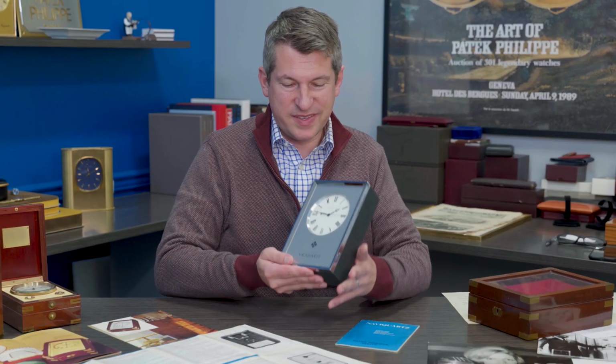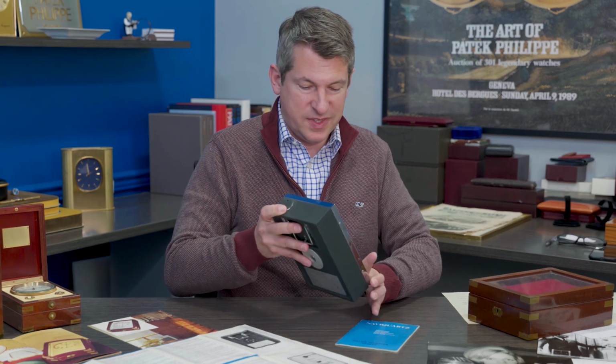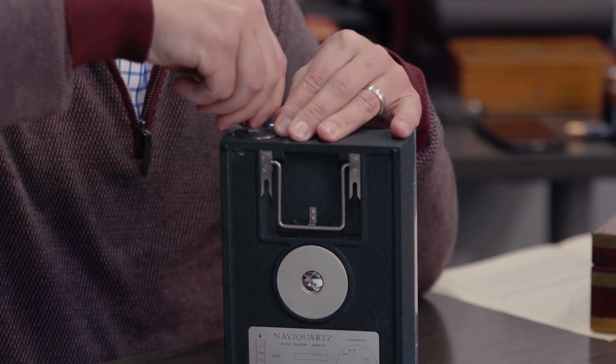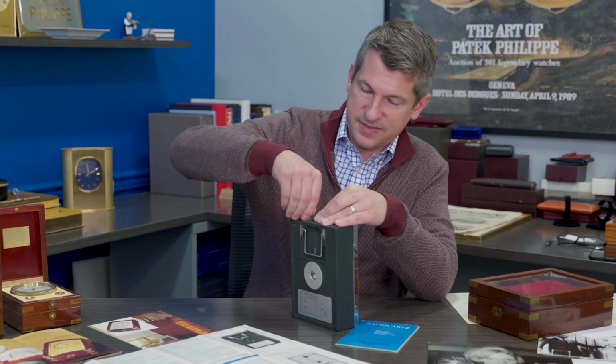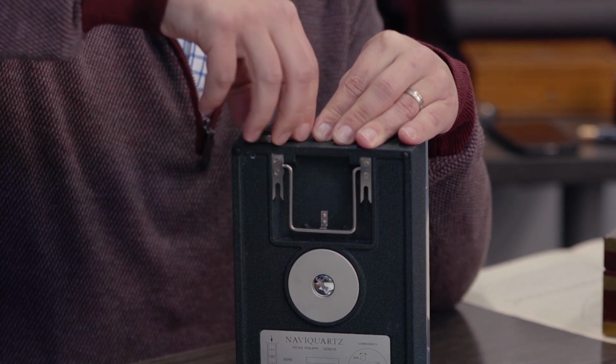So once you have the Naviquartz out, the batteries go right in here. I find the easiest way to open it up is with a quarter. Carefully unscrew it. These were meant to be water resistant, which is why it has this very robust system for the battery compartment.